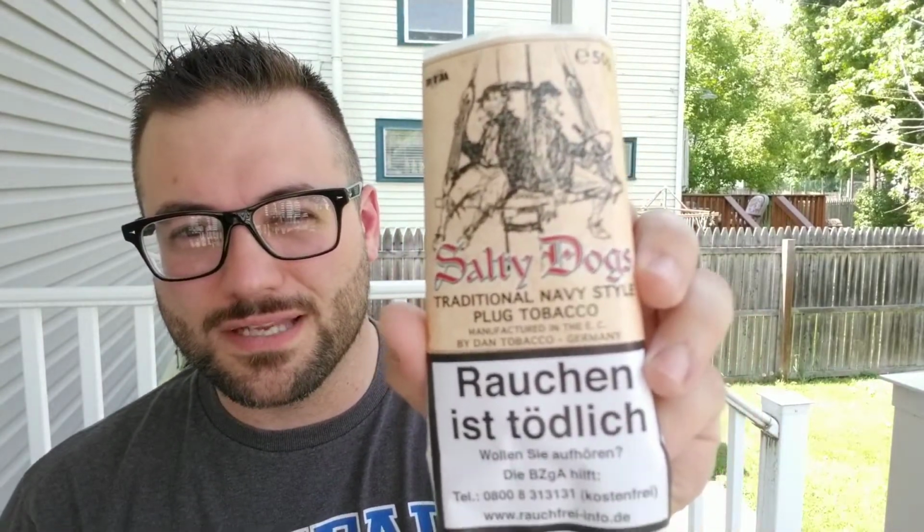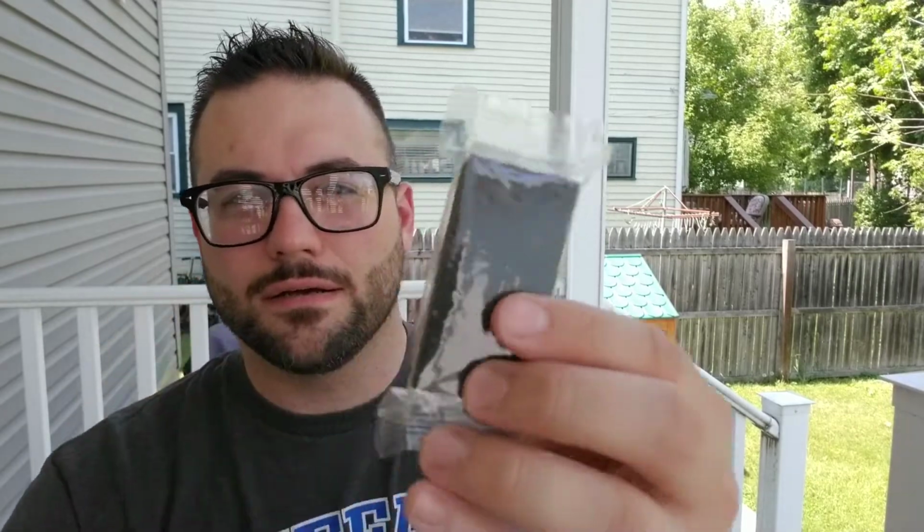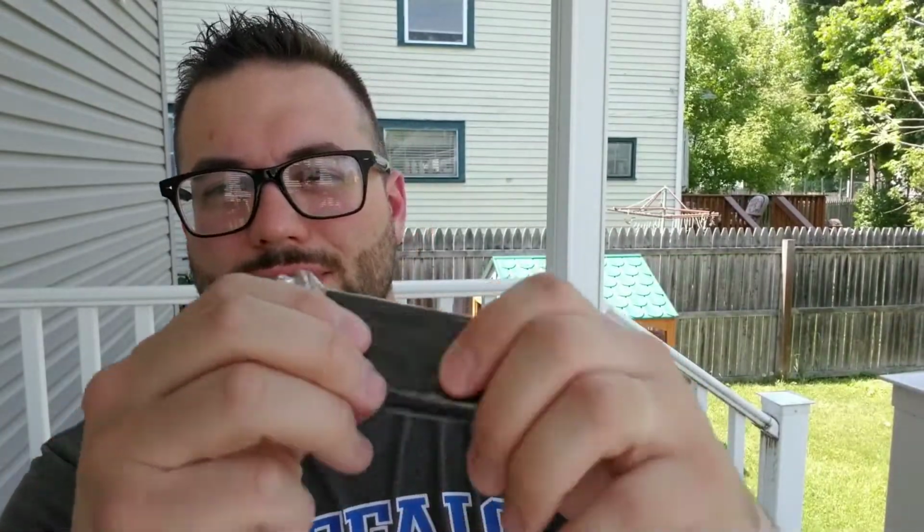But anyway, oh, there's one more thing. He also included, and this is a tobacco that you really just can't find in the U.S., some Salty Dog, which is a Navy-style plug, and it's a vapor. So I'm really looking forward to that. It's made by Dan Tobacco out of Germany, and you can open this up. I've never tried any plug tobaccos, so I'm pretty excited for that. I'm going to break the seal here. Wow, the presentation is really cool. Look at this. Looks like a brownie for sure. But wow, that is a tight tobacco. So that's pretty cool. Looking forward to that. So thanks, Brian. I really appreciate it, man. Very, very cool. And I will let you know on all these samples.